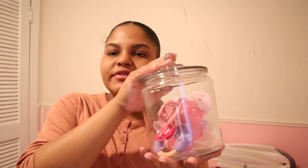I have this little jar with her pacifiers. I have a few other ones that I need to put in here. And then I'm going to put her pacifier clips and everything. I hate that it doesn't suction. It drives me crazy. But anyways, all of those will be sanitized probably at the same time when I'm doing the bottles and stuff like that.